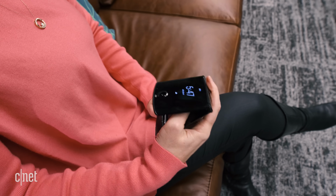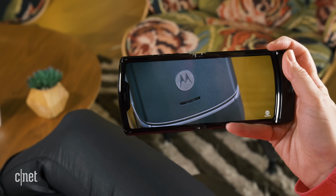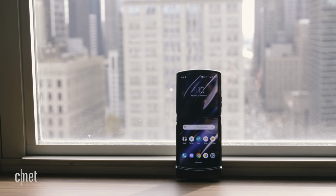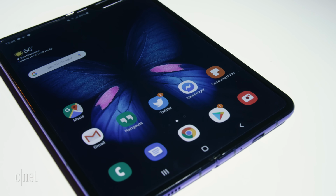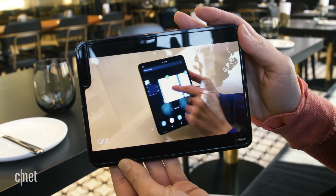You've got a tall, narrow 6.2-inch screen on the Razr. You're really going to use that to scroll, and you're going to want to turn the phone into landscape mode when you watch video or look at photos. You just don't really have that other option. Otherwise, your image is going to be way too squat and small. On the Galaxy Fold, however, it's much more square, so you could watch videos in either mode. Of course, it's going to be a little bit more comfortable to turn that phone on its side as well.